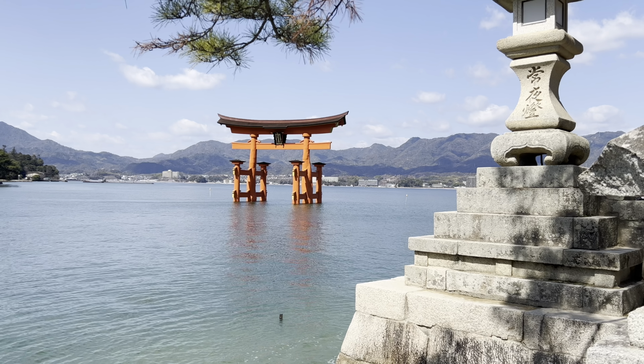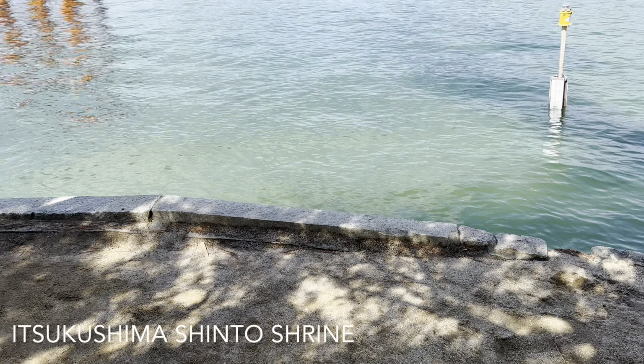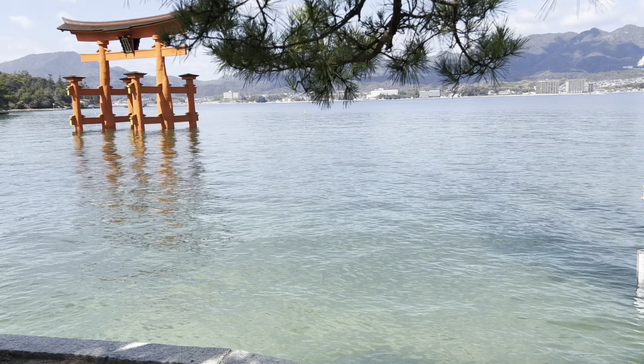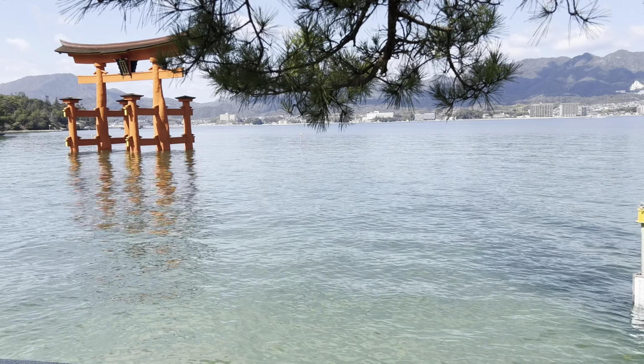You can tell I am not lying. This place has a quiet, serene nature to it, and the beauty matched with the water surrounding the island just makes it even better. However, I was talking about our main attraction, right? So this place actually has a giant torii gate in the middle of the lake or ocean, I'm not too sure what it is, and it looks amazing.